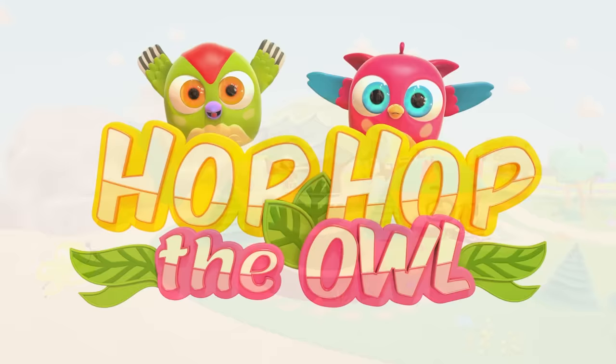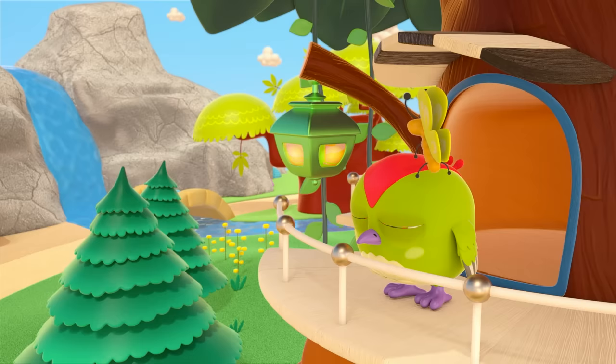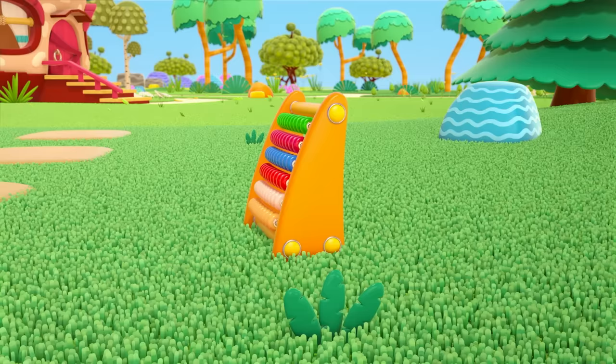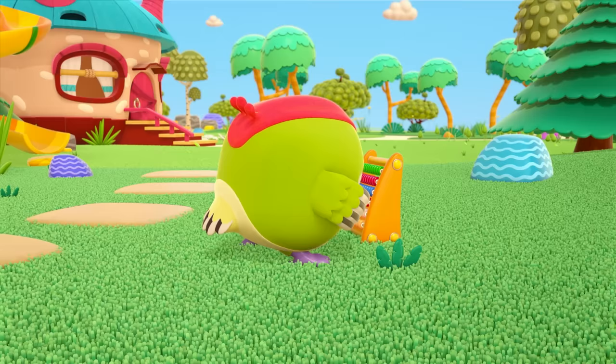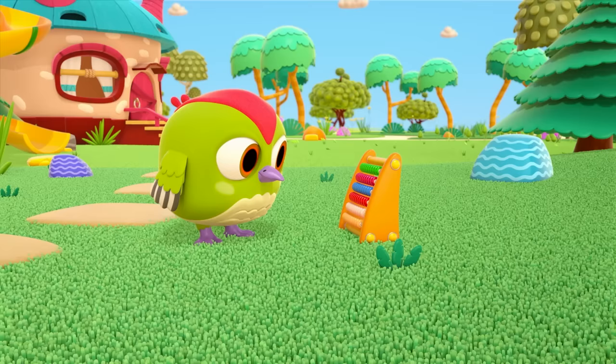It's morning. Peck Peck the woodpecker is coming out of his house. Oh, a butterfly. Peck Peck, you look very smart. Hello. What's down there? It's an abacus. Do you want to play with it? The beads are spinning around. The abacus is making a sound, like a rattle.